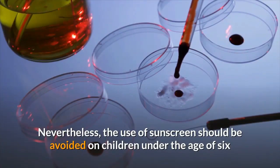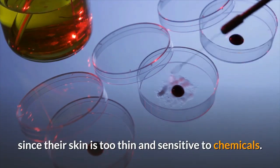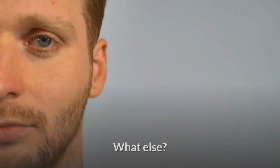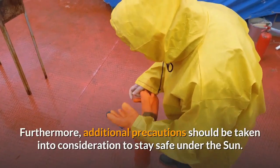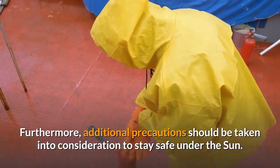Nevertheless, the use of sunscreen should be avoided on children under the age of 6 since their skin is too thin and sensitive to chemicals. Thus, they should be kept out of the sun altogether. What else? Furthermore, additional precautions should be taken into consideration to stay safe under the sun.